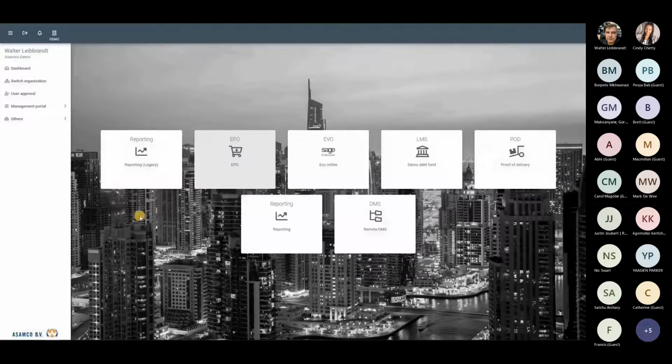Once in the Samco demo, I am presented with various tiles of modules or applications that I can use. Depending on my username and password, access to these applications will be limited. On the left-hand side, I can actually see who the person is or the agent that has been logged in, and I can specifically see the database that I'm logged into. I've got a dashboard. I can switch between organizations. I can set approvals. I can go to the management portal, and there are some other functionality.